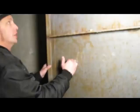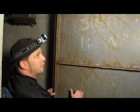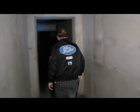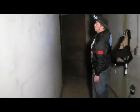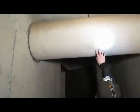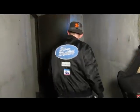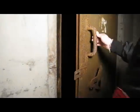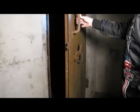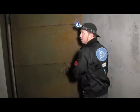So you can see steel door here, steel door over here. This would have been shut off and closed in the event of a gas attack, and this facility would have been fully gas-proofed. We're going to make our way into the interior of the complex here. You can see the concrete tube leading from the gas-proofing equipment room to the outside of the facility that would have blown contaminated air outside in case of a gas attack. And we also have one of the original steel doors here. And it still moves, even though all this time underground, 60 plus years, it still moves. Can't lock it due to the rust, but we can open it up and make our way to the airlock room here.